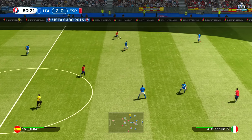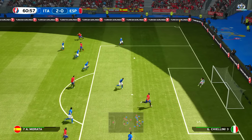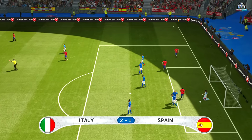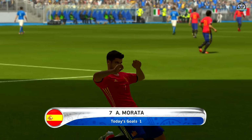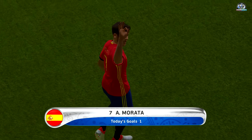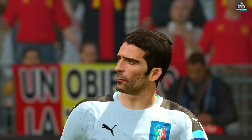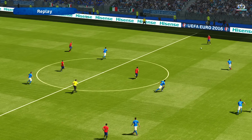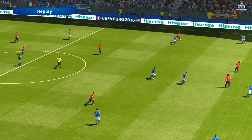Jordi Alba. Now it's Silva. Silva with a delicate ball. Back of the net! Back to within one! Interesting! What a great header. Got plenty on that. Well, as contact goes, that was tremendous, and it helped him to direct it exactly where he wanted into that net. I think when it comes to the aerial department, this fella is definitely no slouch.